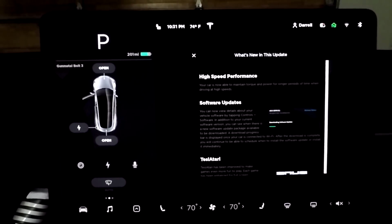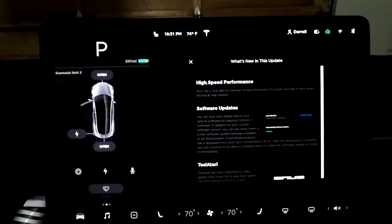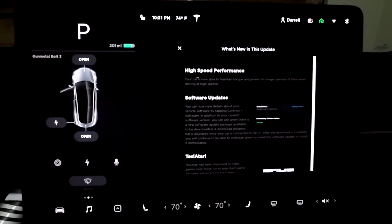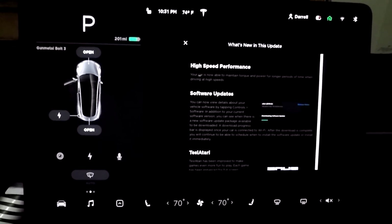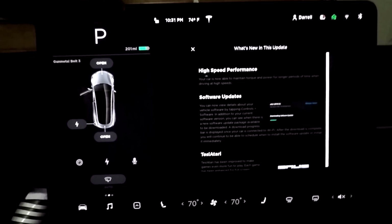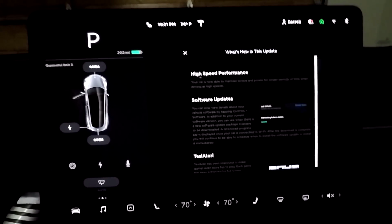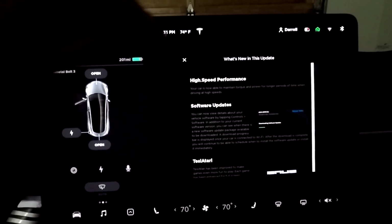So like I said, I just got 2019.12.1.2, and so here are the new features. Basically, you get high-speed performance, which gives you a little bit more power, more torque. It'll maintain torque and power for longer periods of time. So I'm assuming this is probably more on the freeway. I haven't really tested this yet, but with the 5% upgrade from the last update, I'm sure you'll feel it a little bit, maybe not too much, but a little bit.